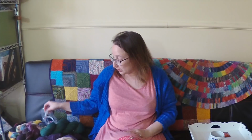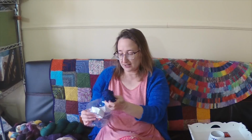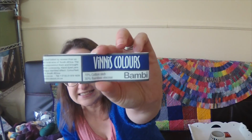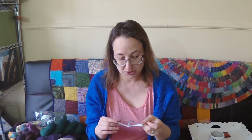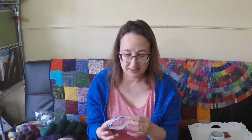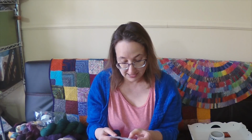Okay, so let's talk about the knits. The first one up is a review knit I showed you last week. I got it from Be Sweet Yarns. They generously sent me a couple skeins, and it is Vinnie's Colors, which is a South African dyer, and this is a 70% cotton slub, 30% bamboo viscose. The base yarn is Bambi, and then it's an indigo dyed. And it is about a DK or light worsted.